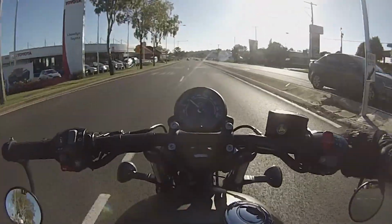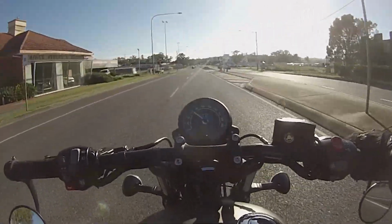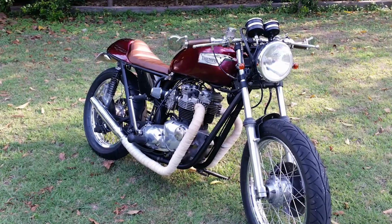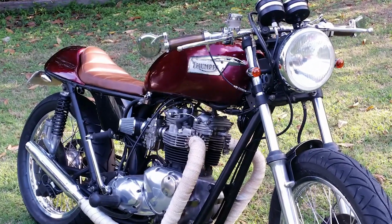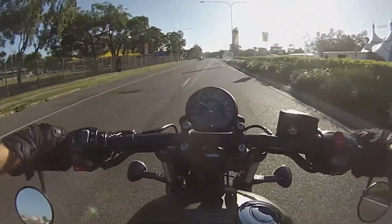So in theory, if you buy a bike, whatever it is, and race it between cafes, you've got yourself a cafe racer. It doesn't have to have drop handlebars, it doesn't have to have a brown leather seat, it doesn't have to have bar end indicators and all this stuff.